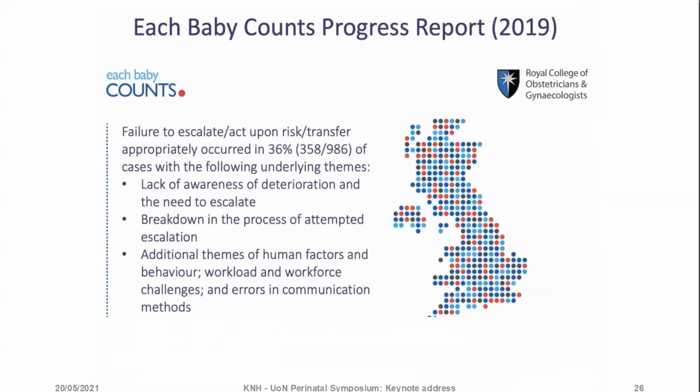This is another one that is a current document called Each Baby Counts. And this slide is just showing us about failure to escalate. We are having the same problems. Failure to escalate when there's a problem, lack of awareness of deterioration and the need to escalate. Things like the soft things I was talking about, human factors, workload, errors in communication. So you can see the same challenges we face here are the same ones you have on the other side. Obstetrics and neonatology is the same. Next slide.